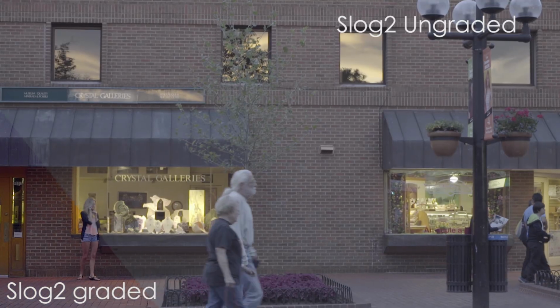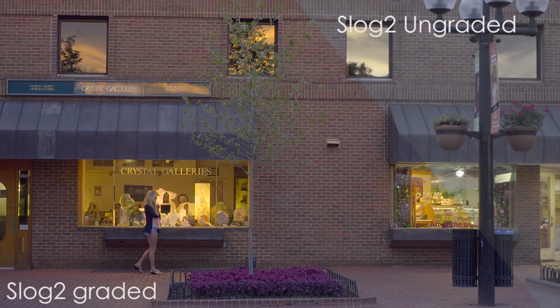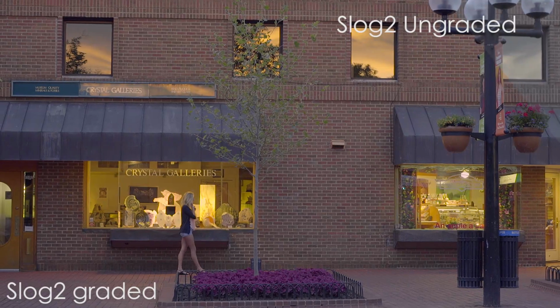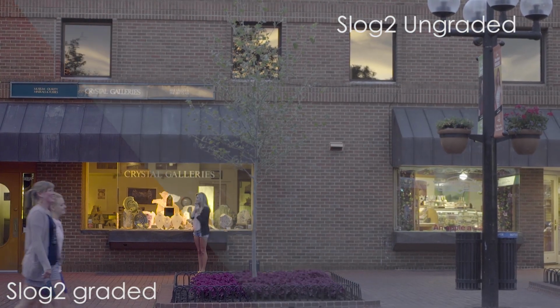Now, I will tell you, I'm not a professional colorist, and in a lot of situations I just couldn't get S-Log2 to look great. I think it looks pretty good in this swipe that I'm doing here of the girl talking on the phone, but in most situations, I would use either Cine2 or Cine4, since they protect the highlights a bit more and they protect the shadows, but they're not as aggressive as S-Log2.